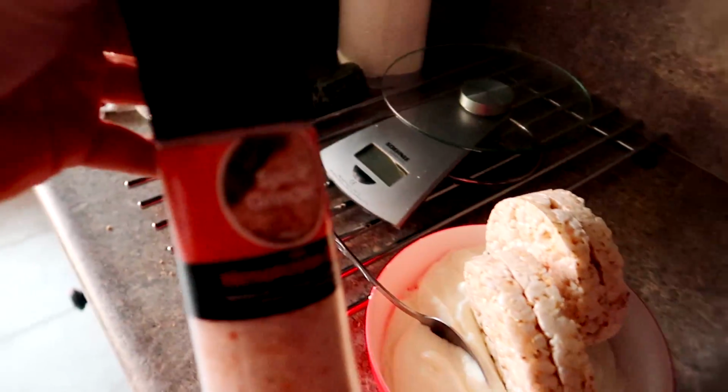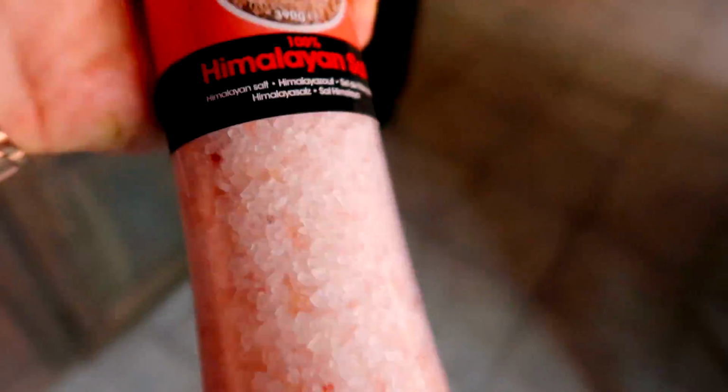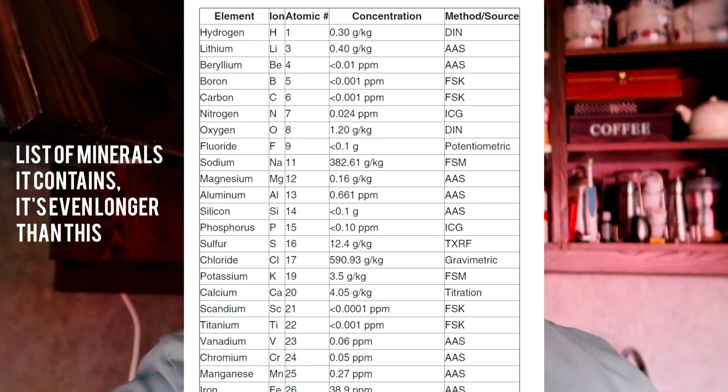Actually, as of late I've sometimes been adding a little bit of Himalayan salt to my rice cakes, and even with the peanut butter. Now Himalayan salt is actually more than just sodium. It contains a lot of electrolytes, which are beneficial during your workout since they hydrate your muscles and prevent you from getting any cramps or signs of dehydration in the muscle. So if you ever train in the morning or in the early afternoon, then I highly suggest you kind of up the sodium intake a little bit early in the day.